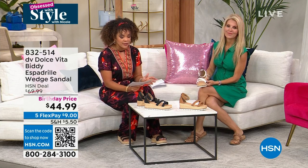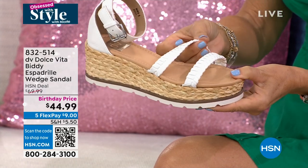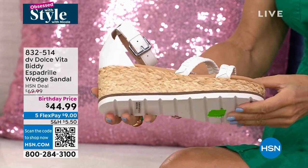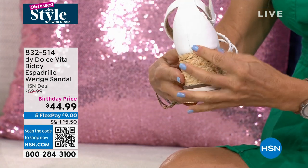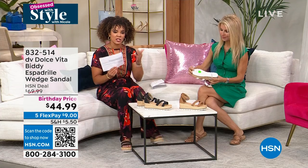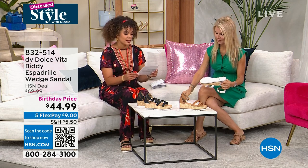This is DV Dulce Vita, you'll find them in the high-end department stores. This is the Biddy Espadrille wedge. So now we are even lower than the lowest price that we anticipated. That is the white. I've been wearing it in black, and then we also have it for you in camel. So you'll see those other two colors momentarily. Great lift on it, not too much, 2.5 inches in height. There's your black and the camel in sizes 6, 6.5, up to the whole size 10 and 11.